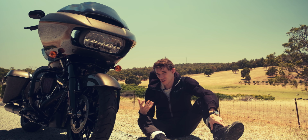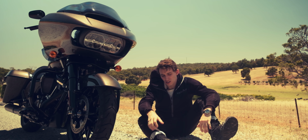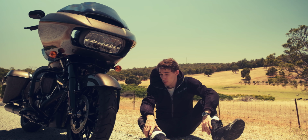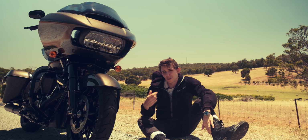Now that being said, on the Street Glide, I was also comfortable doing those slow speed maneuvers as well, even with all that weight on the handlebars. This is just something that you're going to have to work out what's best for you. As soon as you get up to speed though, like the Street Glide, the weight disappears completely and this bike is really smooth.